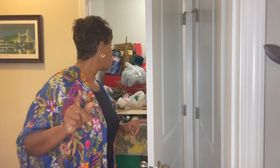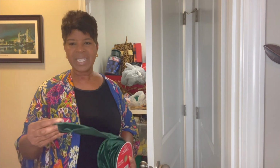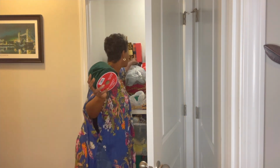But I do have some ribbon that I bought last year, and it's not really deep enough, but I love this ribbon, and I got this for a really good price. This would have been $14.99, and I think it was maybe $2 or $3 at Michael's when they had a deep clearance, and it is wired, so know that I'm going to be using this. And I bought a couple of them, so I won't need to buy any ribbon.